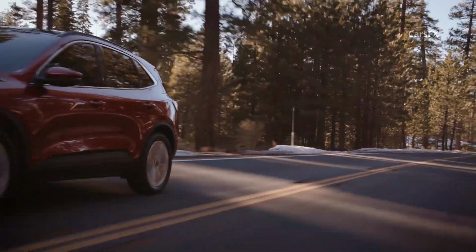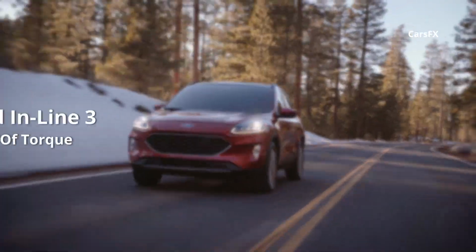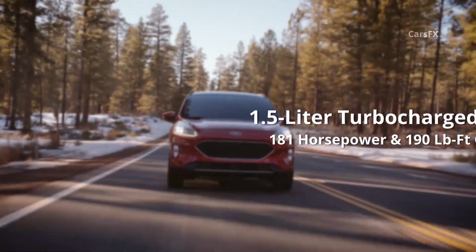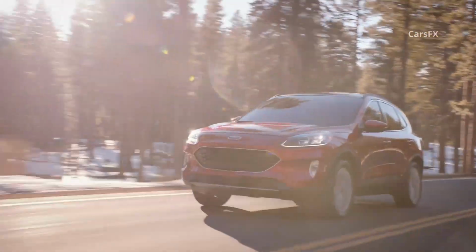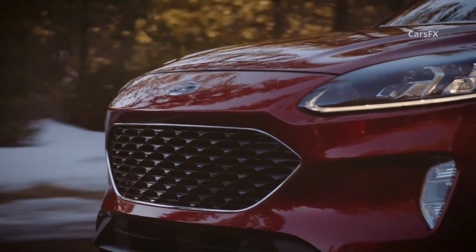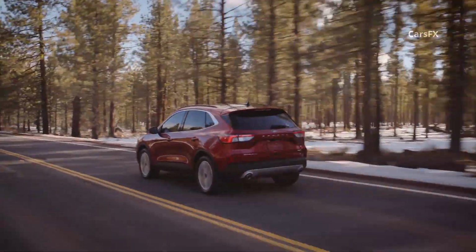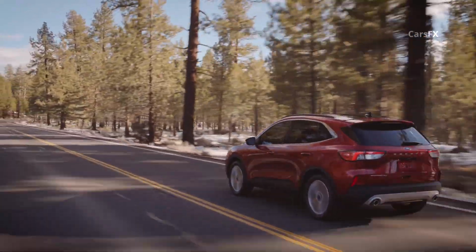The majority of the Escapes will likely end up with the standard engine, a 1.5-liter turbocharged inline-3 producing 181 horsepower and 190 pound-feet of torque. It's a mighty fine engine. The throttle doesn't do much with a light application from a stop, but with any additional pressure on the pedal, the Escape will hustle forward with authority, whether it's shooting onto the highway or leaving a parking spot. The 8-speed automatic transmission is only really felt on the first and second shift, blending into the background otherwise. This tiny engine confers some big fuel economy benefits.